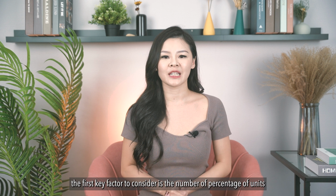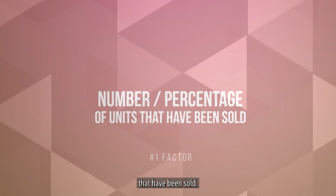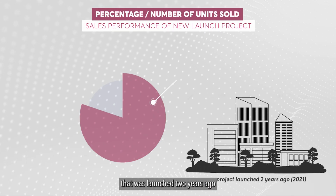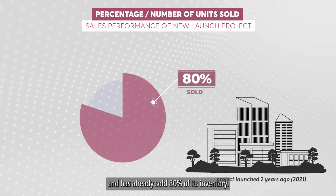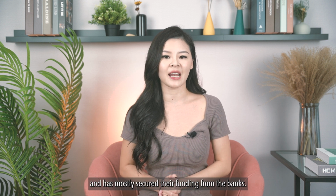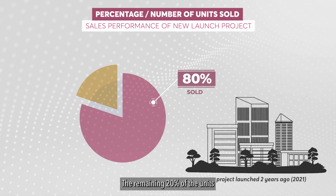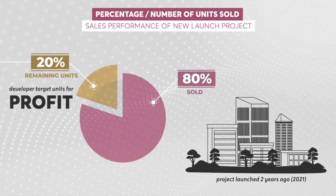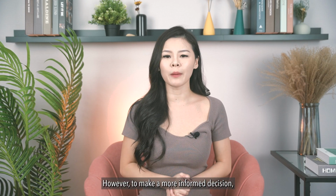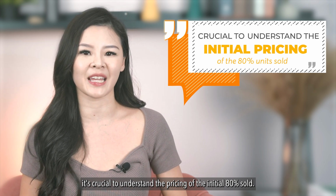To start with, the first key factor to consider is the percentage of units that have been sold. For instance, let's assume that you are evaluating a project that was launched 2 years ago and has already sold 80% of its inventory. This typically indicates that the developer is highly confident and has mostly secured their funding from the banks. The remaining 20% of the units are likely to be priced for profits with minimal chances of a price reduction. However, to make a more informed decision, it's crucial to understand the pricing of the initial 80% sold.